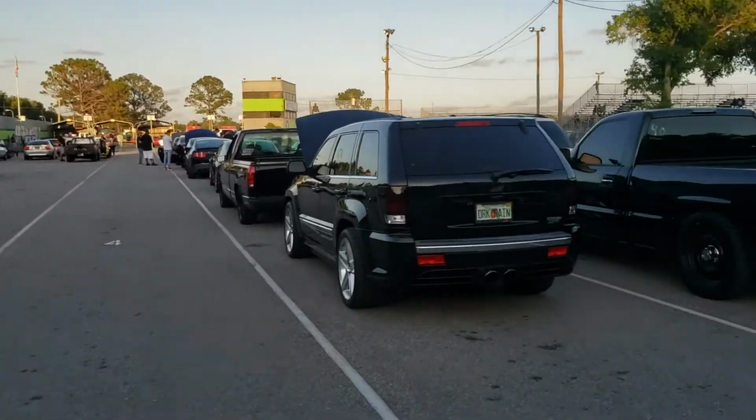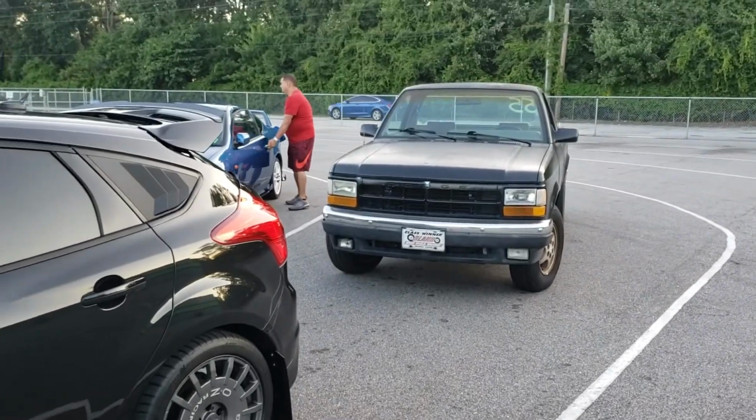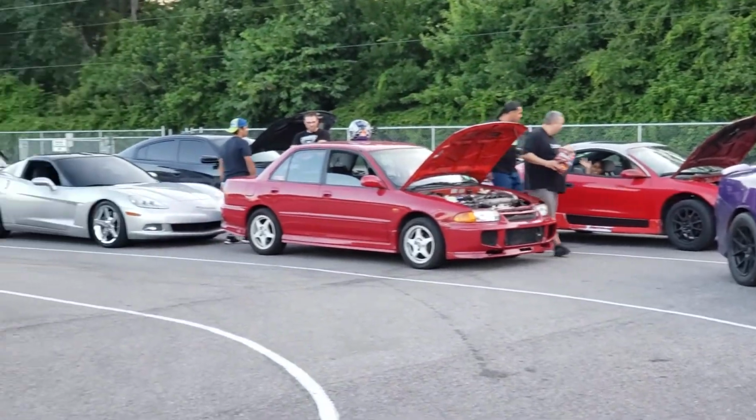We are all staged up for the first run. All right, nice job. Toyota pickup truck coming up here. Sounds like a 2-0. Alrighty. We are basically at the front of the staging line, and we're about to hit the old drag strip.